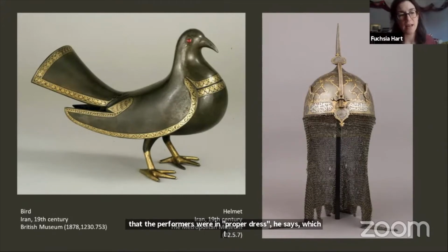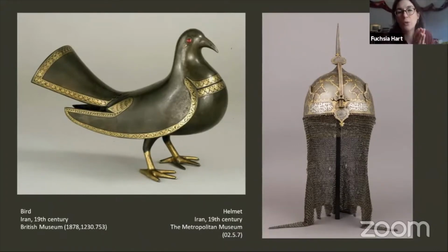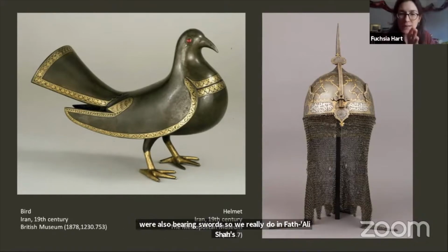He tells us that he saw another performance in the vizier's, the local governor's, house in Mashhad, and that there the performers were also bearing swords. So we really do, in Fath Ali Shah's reign, have arms and armour playing a role in religious ritual. That's the point that I wanted to make with this helmet.